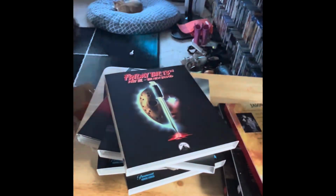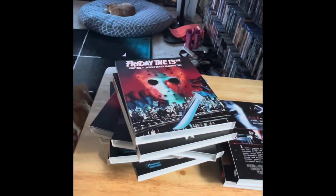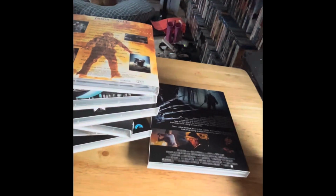These ones don't have any alternates, so it's just the same covers. Don't need to really show those. But yeah. This looks great. I already got something on this one. Alright. So yeah.